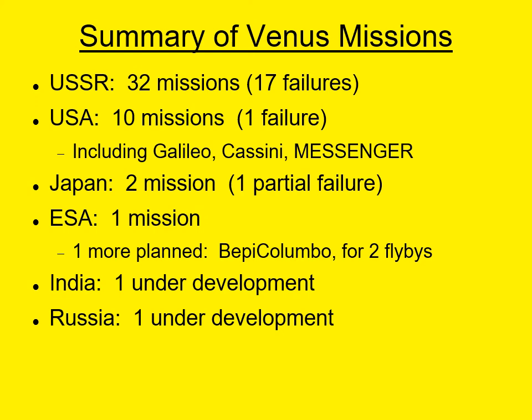In summary, we have a variety of Venus missions. The Soviet Union has sent 32 missions, 17 of them failed, but 32 missions to Venus. The United States has sent 10 missions, including some that just flew by on the way to other worlds. Japan sent 2 missions. One of them was a partial failure due to a solar storm. Europeans have sent a mission, and Bepi Colombo is actually scheduled to fly by twice, so you can count that as maybe the second mission. India and Russia are working on their own missions right now.